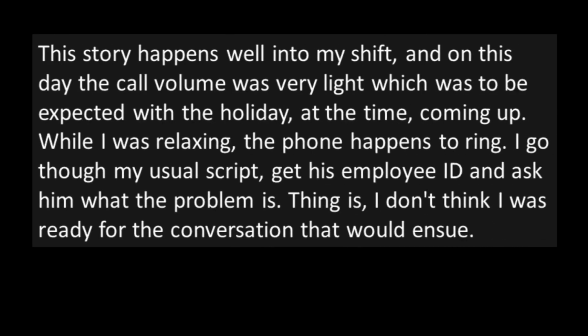This story happens well into my shift, and on this day, the call volume was very light, which was to be expected with the holiday coming up. While I was relaxing, the phone happens to ring. I go through my usual script, get his employee ID, and ask him what the problem is. Thing is, I don't think I was ready for the conversation that would ensue.